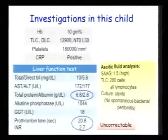So the investigations in this child: hemoglobin slightly on the lower side, but no evidence of hemolysis. Platelets normal, count slightly on the higher side, but for day 40 of age we'll probably accept it. CRP was positive. This child had total protein and albumin of 6.8 and 2.8, and an INR which was uncorrectable. Ascitic fluid analysis showed a high SAG ascites. There was no evidence of spontaneous bacterial peritonitis, and the culture was sterile.